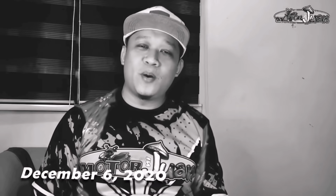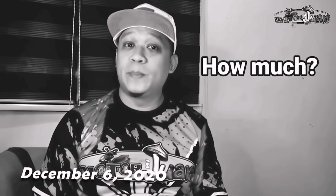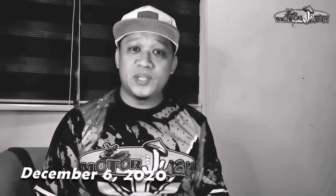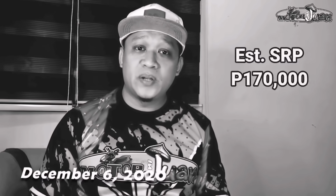Ang susunod na tanong, magkano? How much this scooter would cost if ever this will be released in the Philippines? So we are projecting this motorcycle to be at a minimum of 170,000.